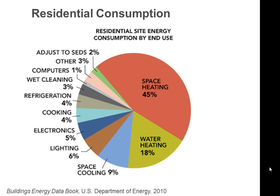So you can see this is residential energy consumption. This data is 2 years old now, but it's still fairly current. Almost half of the energy consumption used residentially goes towards space heating. We're probably even more biased here in the Midwest towards space heating than other parts of the country. Only about 10% is used for cooling, and 15 to 20% is water heating related.